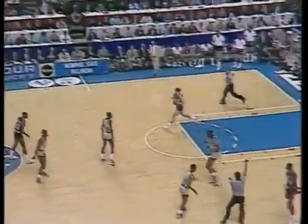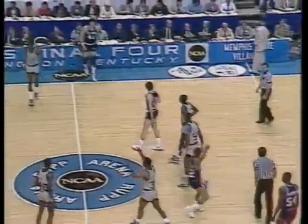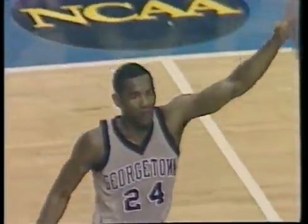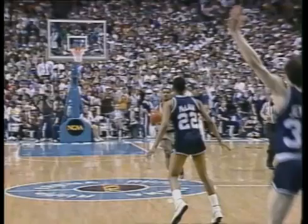Here's the zone trap again. And Pinckney was fouled by Dalton. Martin returns for the Hoyas. Dalton will sit down. Brennan, the days when you had the superior teams, here we see Patrick Ewing timing this pass beautifully, going about a foot and a half over the basket and slamming it down through.